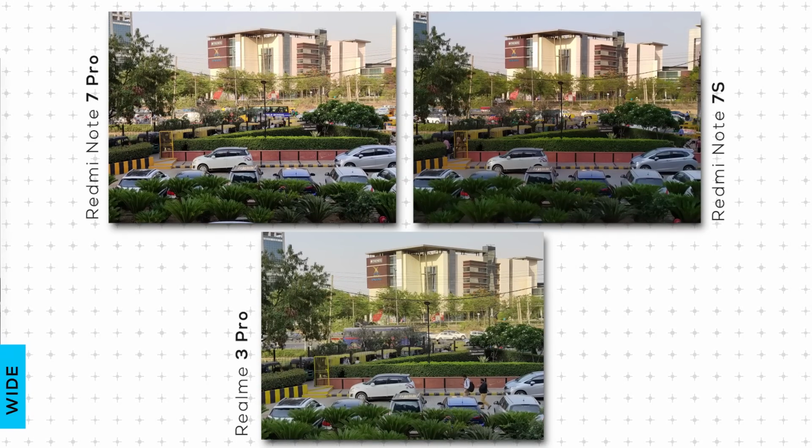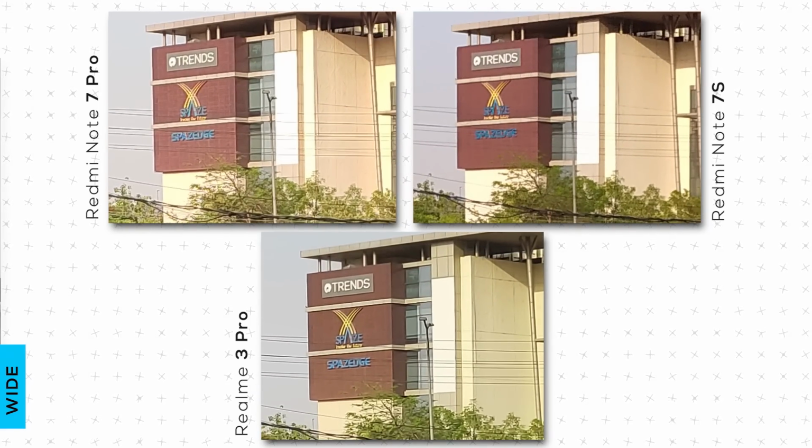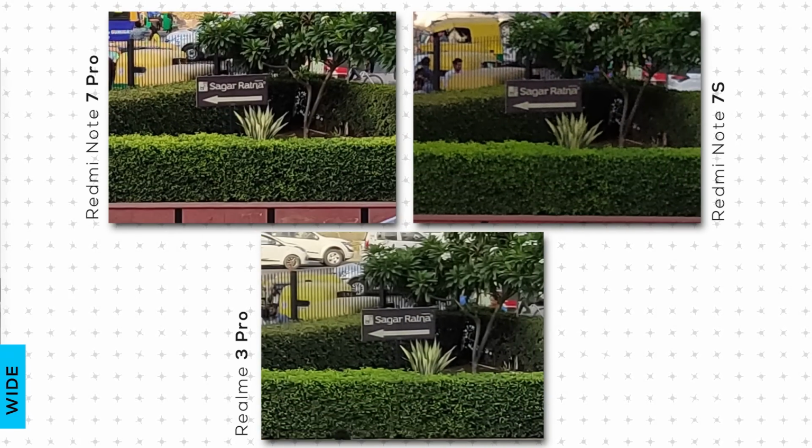But let's do one thing that we are here for. Check the samples at 100% crop. And this is where you see the clear differences in processing. At the center of the samples around the Sagar Ratna board, you will notice that the Redmi Note 7 Pro has the crispest image with a ton of natural details. It looks stunning and the details on offer are almost flagship grade.